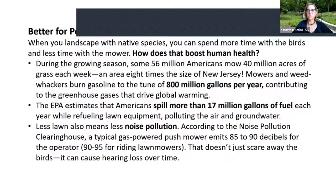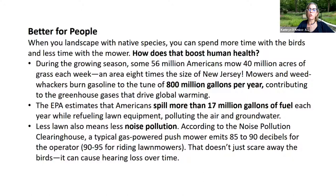56 million Americans mow 40 million acres of grass each week. That's 8 times the size of New Jersey. That's how big the lawns are that we're mowing in this country, just in America. Lawnmowers and weed whackers burn 800 million gallons of gasoline per year. The greenhouse gases that's using is just astronomical to me.